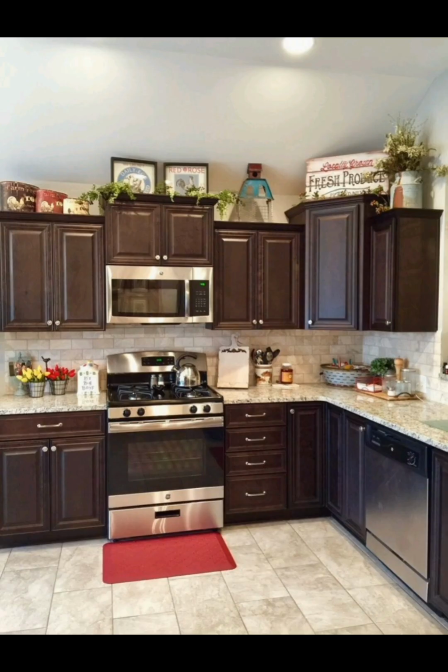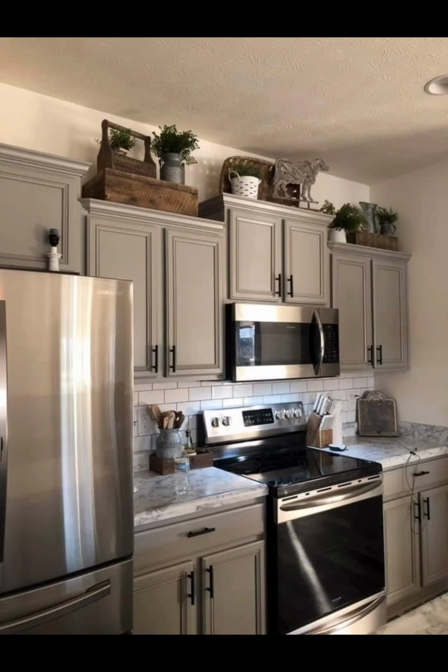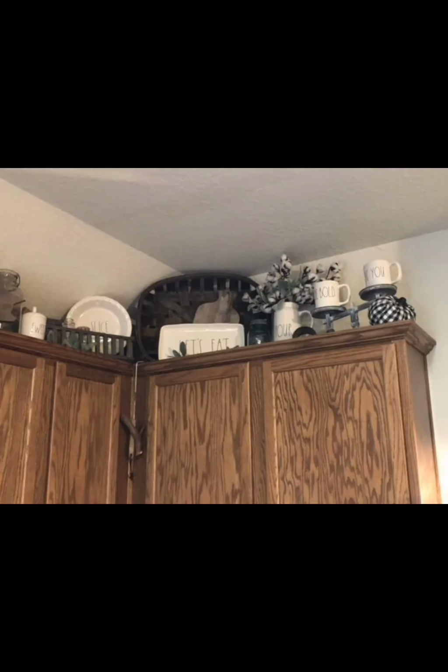If you are a wine enthusiast, turn the space above your cabinets into a stylish wine rack. Showcase your favorite bottles in an attractive and accessible arrangement. Opt for wine racks with decorative elements that match your kitchen's theme for a functional and visually appealing display.